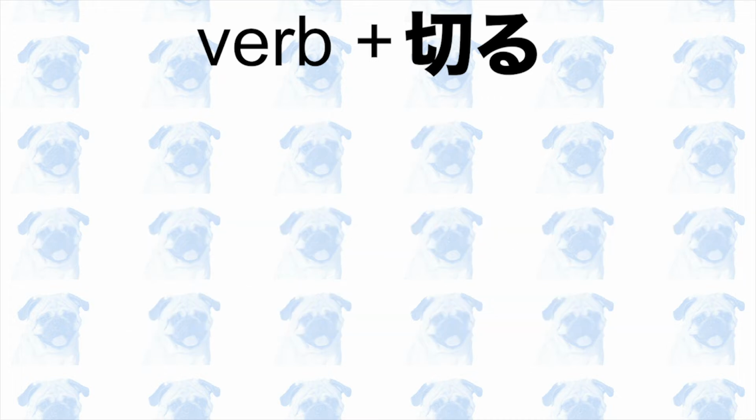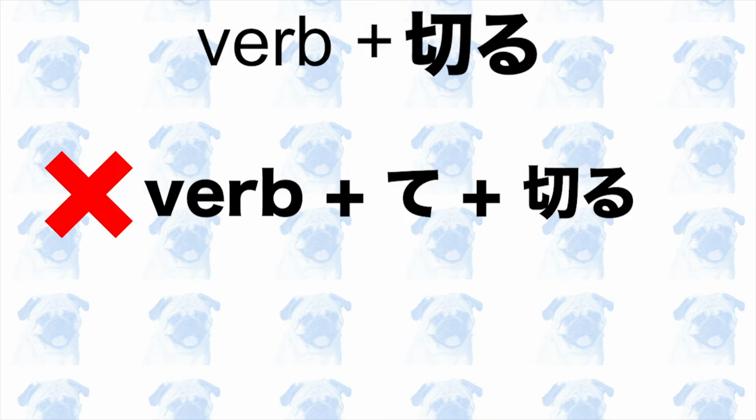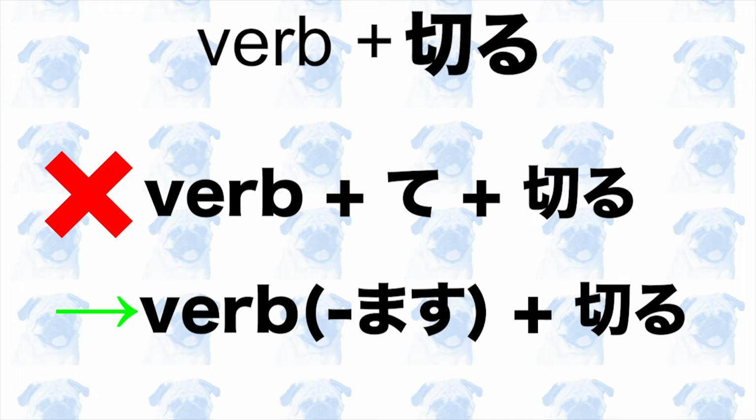However, before we proceed, there is one thing to note about kiru. It cannot have te before it. Instead, it requires a verb in the masu form. So you need to conjugate the first verb in the masu form and then add kiru after it.